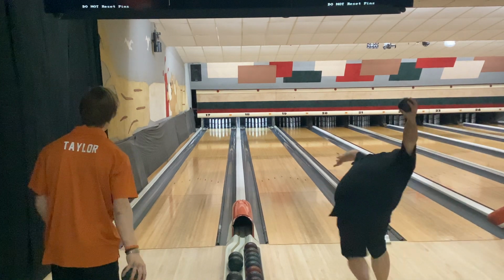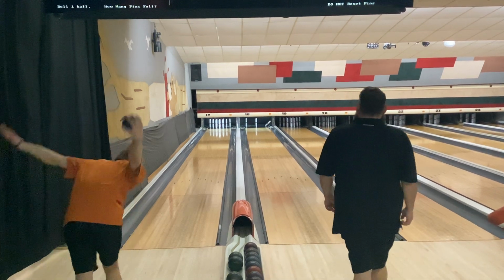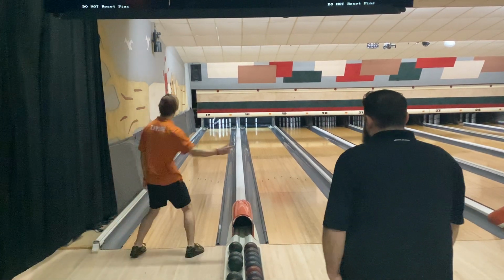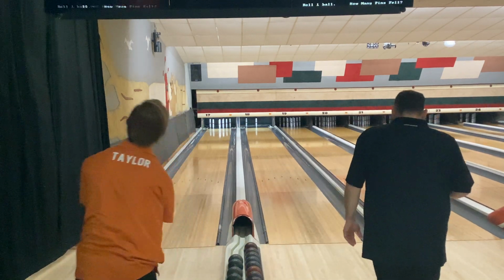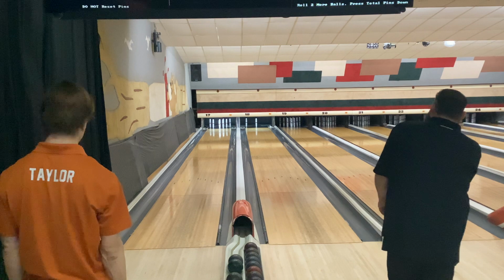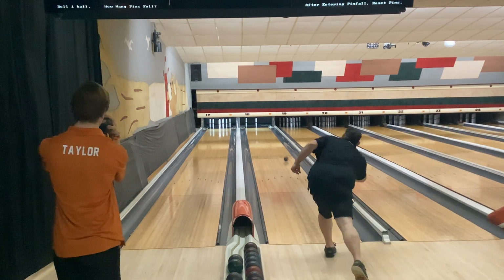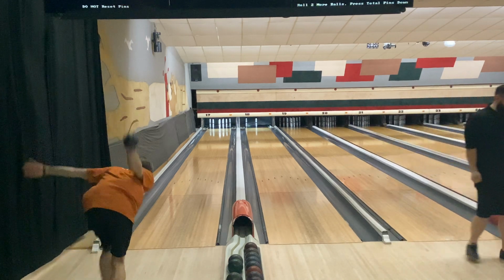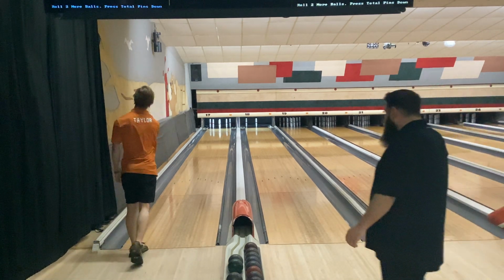And now he's got some privacy. Oh, in the pocket hit. He left the 5-7. Matt fills his spare with a 2. Half was to left. It's an 8 fill for Glenn. Half was to right for Matt.